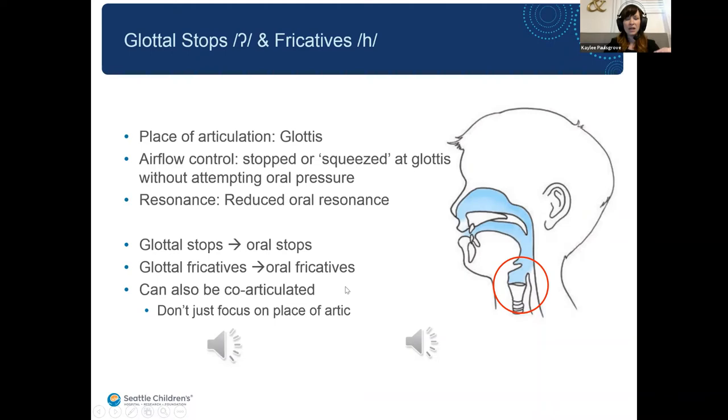And then this next child is using glottal stops. So they're saying, pull the baby buggy. But you could hear that for every single one of their plosives, they are using a glottal stop substitution. And these really impact the child's intelligibility.